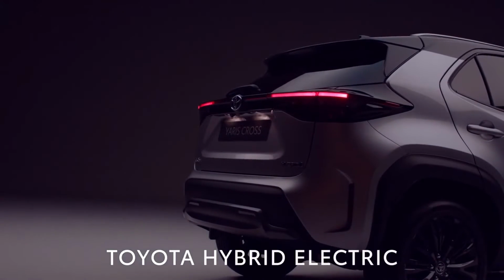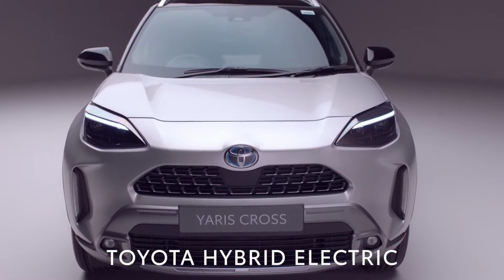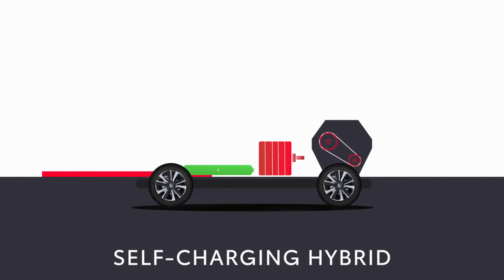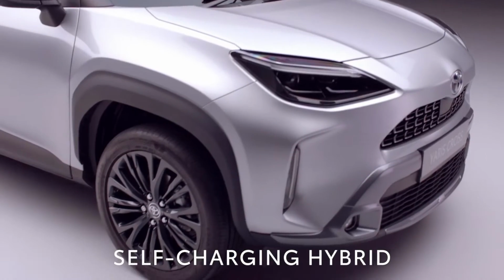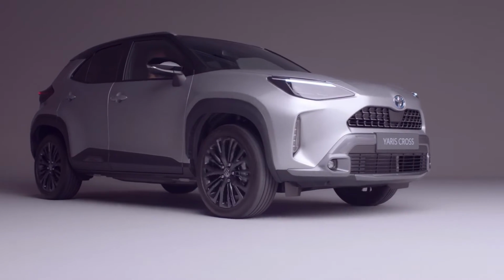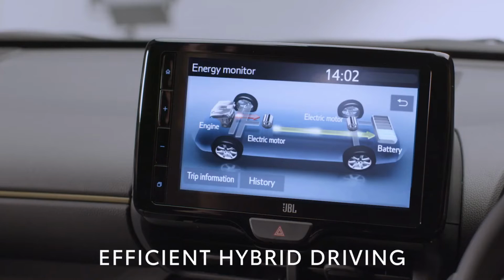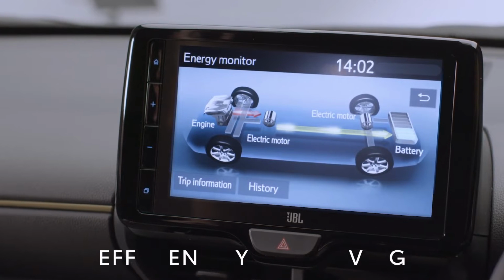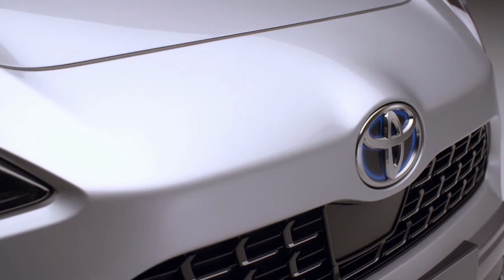On the road, the Yaris Cross offers a balance of performance and economy thanks to its efficient 1.5-litre hybrid engine. Energy, which is normally wasted when you brake, is harnessed automatically, putting power into a battery. This is then fed back when needed to make sure you get the required responsiveness. And with Yaris Cross, there's no need to plug in. That's good news for your pocket. The efficiency of the Yaris Cross hybrid technology means more miles per gallon of fuel and lower CO2 emissions when compared to a conventional petrol or diesel car.